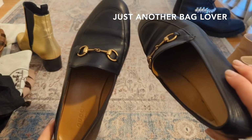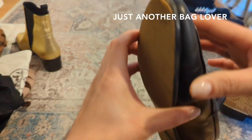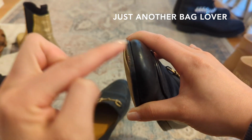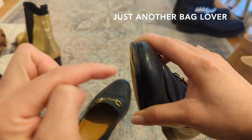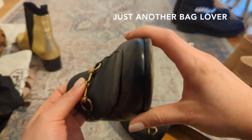I would say these are definitely some of my favorite shoes. The only sort of wear I noticed was that where I got the soles, the rubber part added, it's just coming off very slightly, so I will need to get that fixed at some point, but not a big deal. And that's only on that one. It's totally perfect on this side.